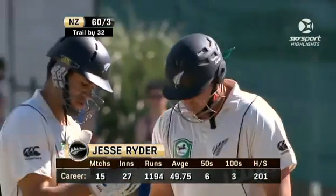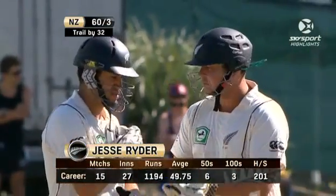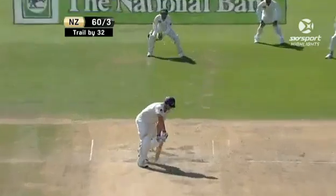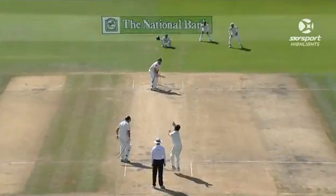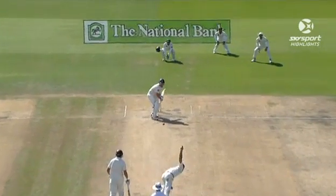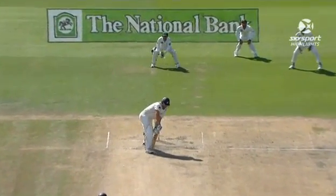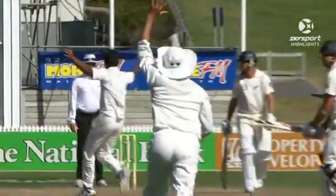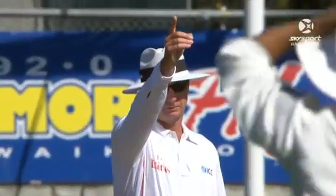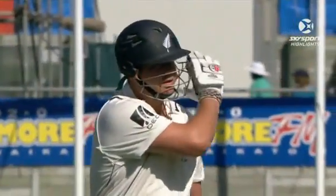Jesse Ryder comes to the crease. Oh, that's a pretty good start. He's got him. That ball came back, hit him directly on the toe of his shoe, and he was gone straight away. First ball.